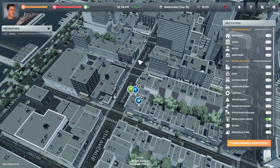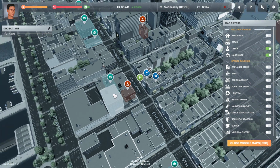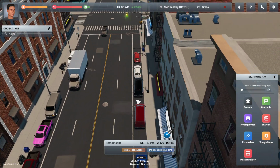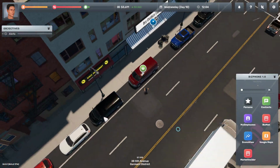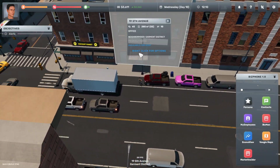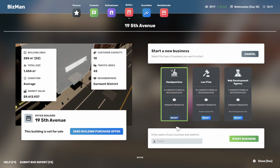First, let's see about the warehouse and the office and check out the prices. So the reason we chose this area was because we could have everything fairly close to where we started. You can see there is an office just across the street. So let's go and check that out. It's $68 per day. That seems fair. We can easily rent that, start a new business, and this is a headquarters. So let's call this the Spirit Empire HQ.